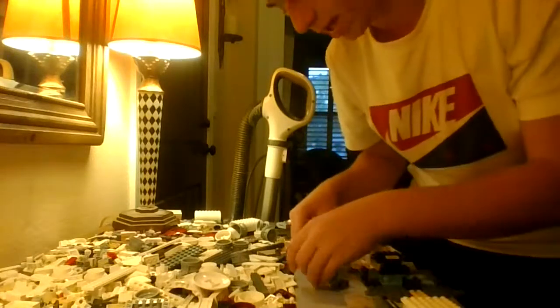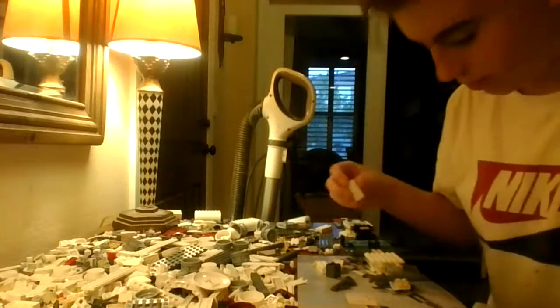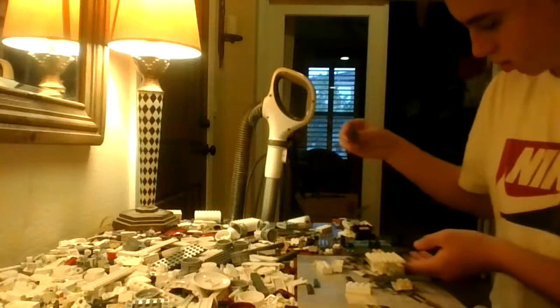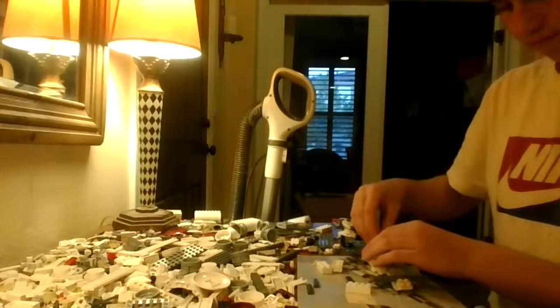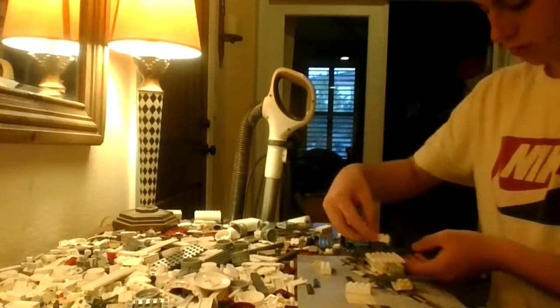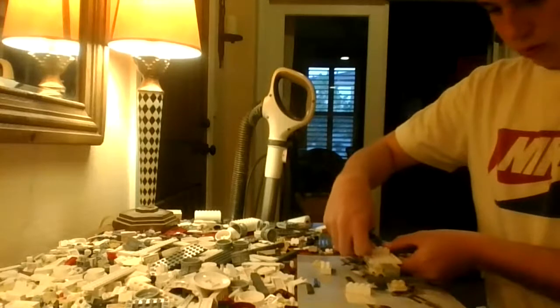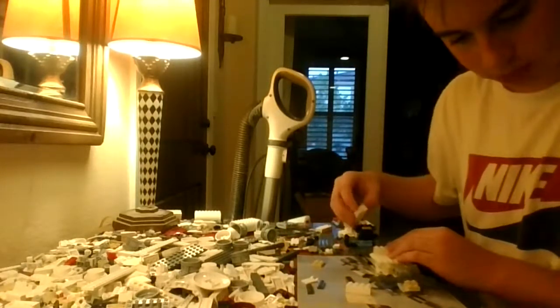Alien Conquest, that's a good theme. I think my favorite was called the tripod walker or something, where you could detach it. I do like that theme. I do like that theme a lot. I think I got some of those for my 7th birthday. Yeah.